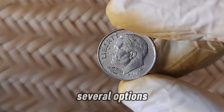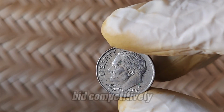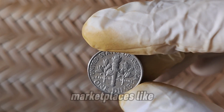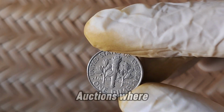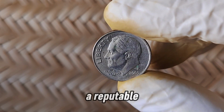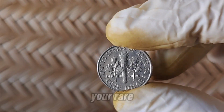There are several options. You can sell it at an auction where collectors and investors bid competitively for rare coins. You can list it on online marketplaces like eBay or Heritage Auctions where numismatics enthusiasts are constantly on the lookout for rare finds. You can also take it to a reputable coin dealer who can help you determine the best way to sell and get the highest value for your rare dime.